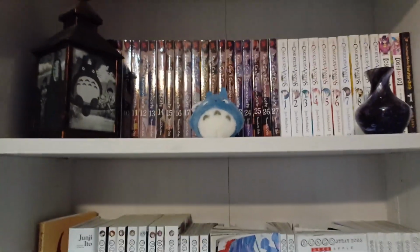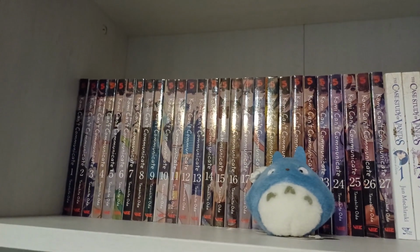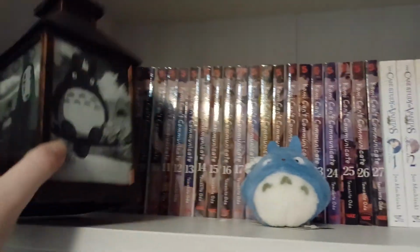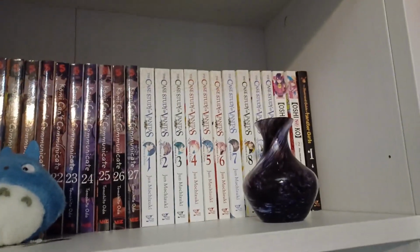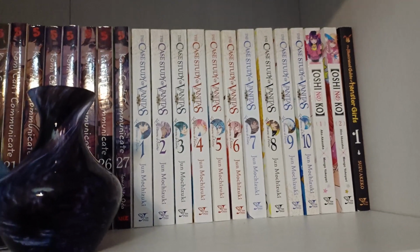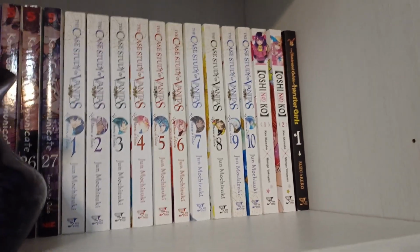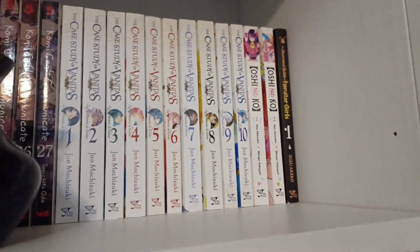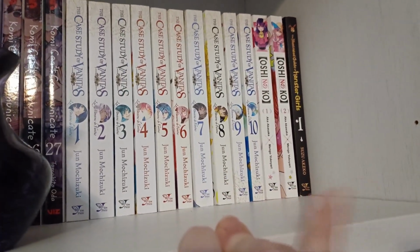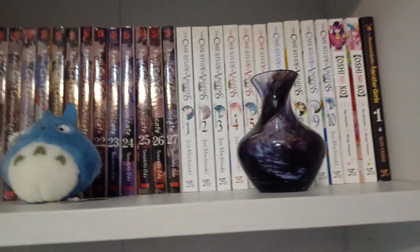So this one's going to be a lot quicker because it's just a case of, here are the 27 volumes of Comic Can't Communicate with decorations, obviously. And then we're up to date in The Case Study of Vanitas, up to volume 10. First 2 volumes of Oshi no Ko. And then the first volume of The Illustrated Guide to Monster Girls, which I also did as a wee little mini Manga Monday. That's a really fun horror comedy. I would recommend it. And there's more volumes to come, so that'll be good.